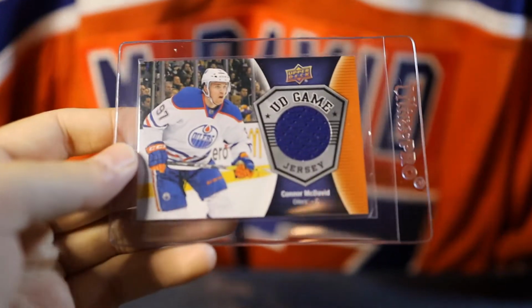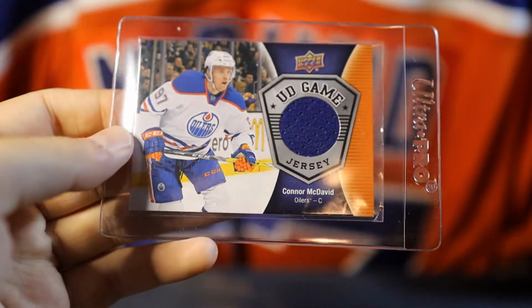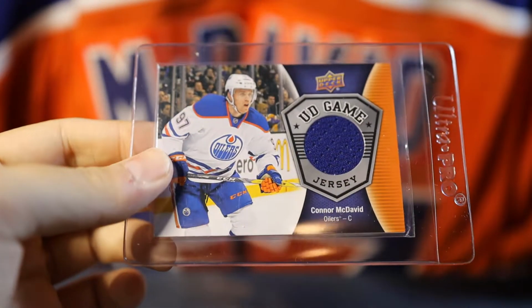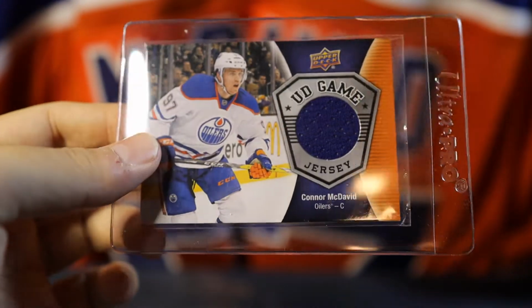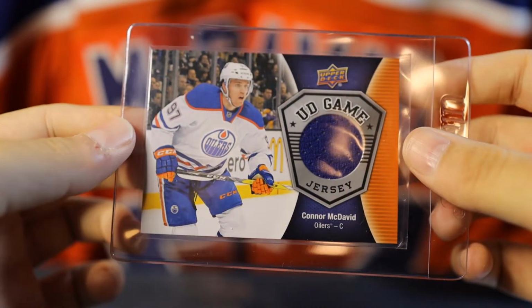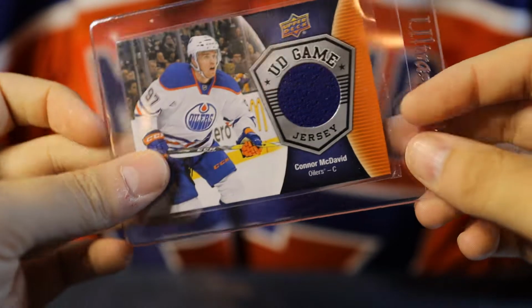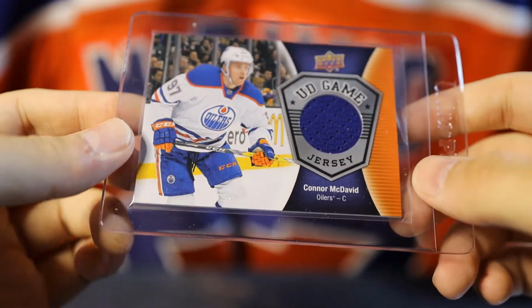Here's a Connor McDavid. This is the first ever UD game jersey for him. I don't love the horizontal cards, but UD game jersey is kind of decent. Yeah, I like these cards. I like the older ones way more than the new design, but still a cool card. I don't think it was very much money, so figured I'd buy that, get it slabbed, and either keep it or sell it.